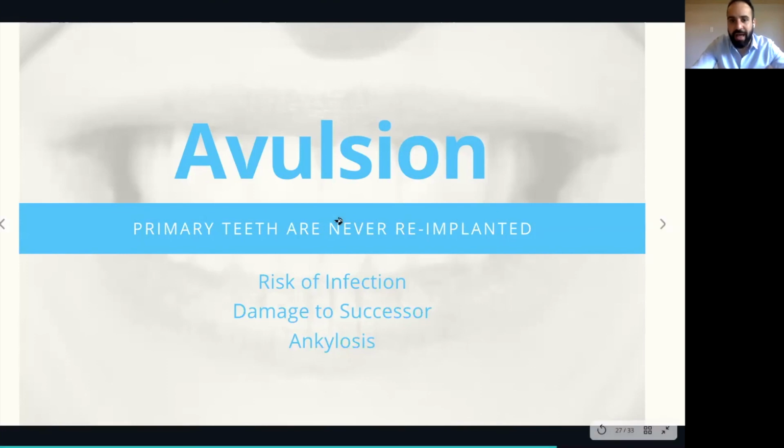So explaining that to them and educating them on that takes about 10-15 minutes, showing them with the pictures. But like I said, you may have a parent that sticks around for another 30 minutes trying to convince you to reimplant a primary tooth, but I will not do that ever. Haven't yet and don't intend to.